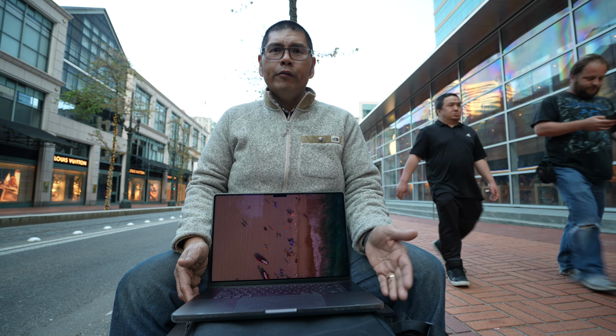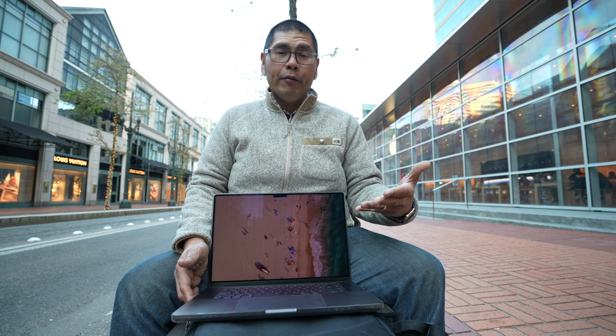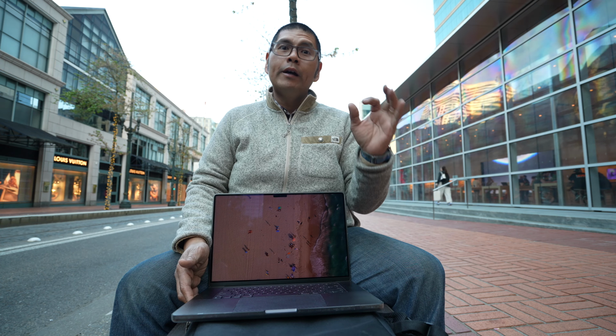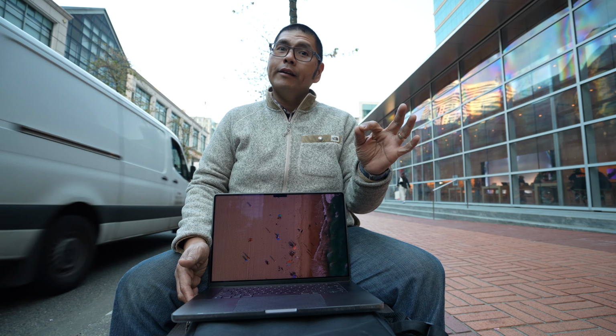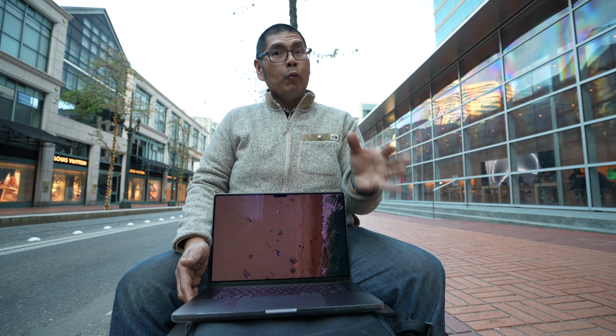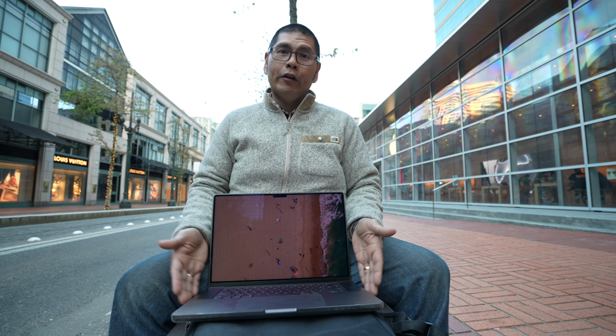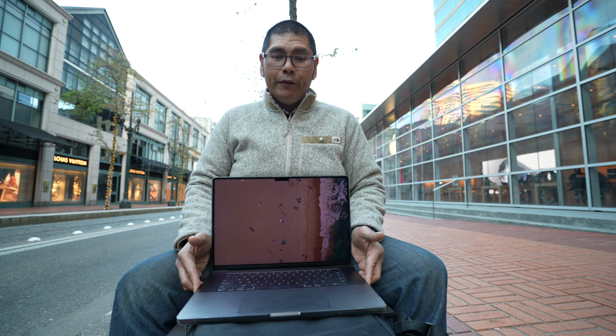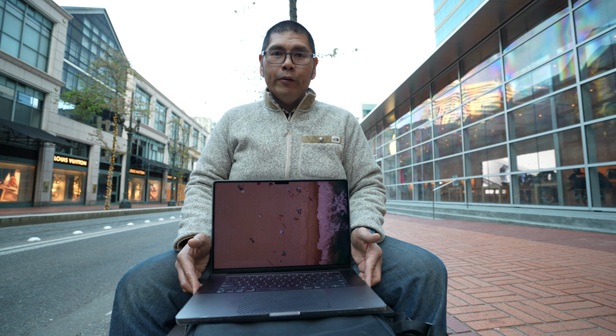And you might say, well, you gave up the 14-inch with the M3 Max. Yes, we did give up RAM and we did give up storage. The other computer had 36 gigs of RAM. This has 24. And it also had a 1 terabyte drive versus the 512 gigabyte drive. But the 512 gigs has been absolutely fine, especially doing what we're doing here.